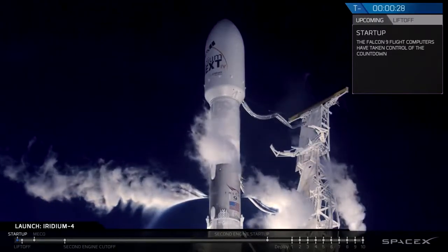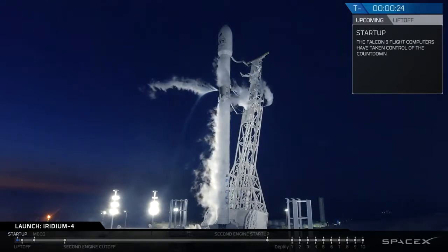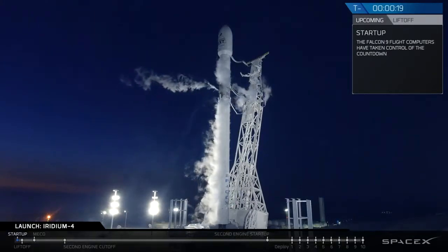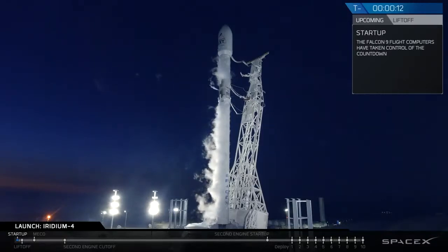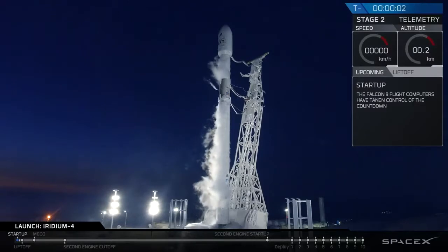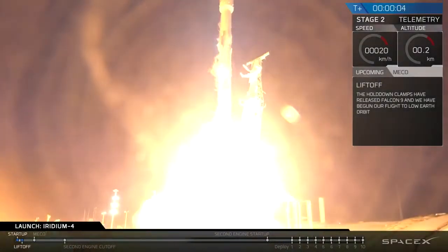T-minus 30 seconds. 20. Stage 1 tanks pressing for flight. 15. 10, 9, 8, 7, 6, 5, 4, 3, 2, 1. Liftoff, Falcon 9. Vehicles cleared for tower.